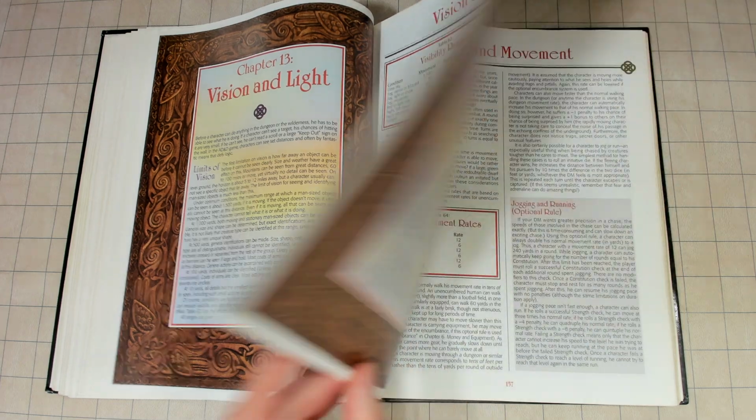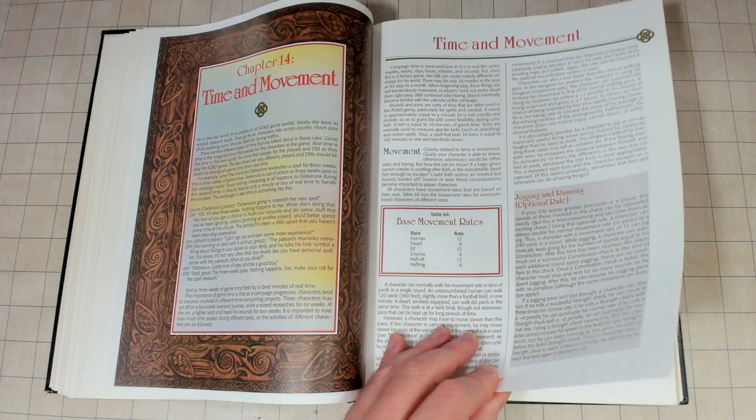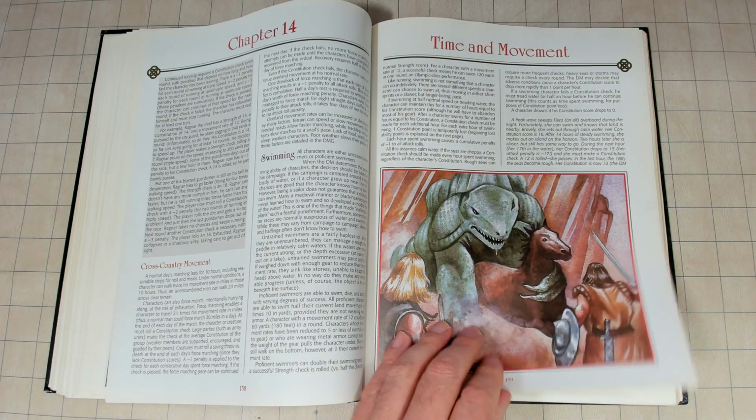Yes, people, you are correct. As I turn these pages, you are recognizing stuff in here. I bet you are. Yes.